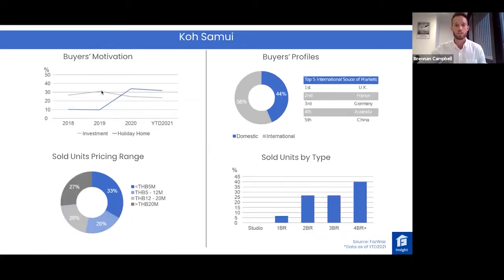This trend continues in Samui, which, as I mentioned, has largely been a villa market. And that's reflected in the sold unit types that we can see here. It's not a very densely populated condominium market. So you can see the majority of the transactions are 2, 3, 4 bedrooms, which is an indication of landed property selling. And that's again reflected in the unit price range. When we look at Samui, the transaction volume is more spread out and more tapped into the luxury market because of the larger bedroom configurations.